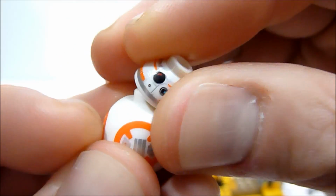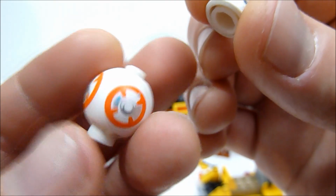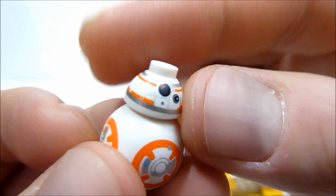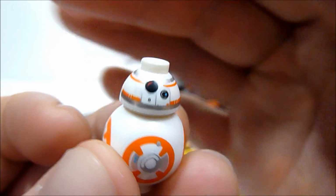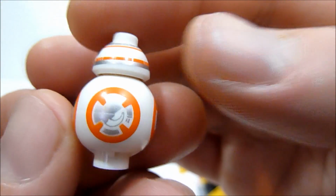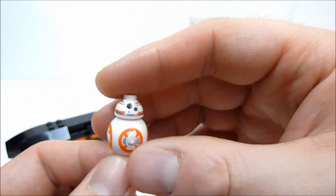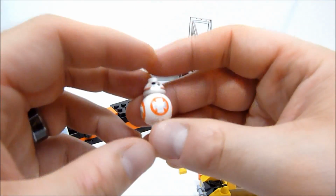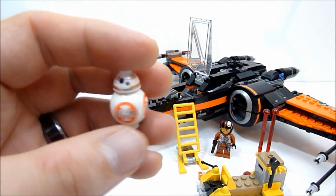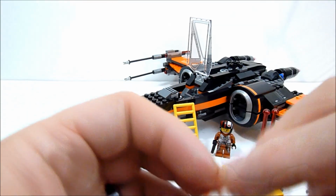The head is just on a single stud. It's not an upside down pot. This is, I believe, a new piece, which is very cool. The head, definitely a new piece. And you can turn the head left to right, whatever you want to do. And there you go. That's new BB-8. And he comes in 2 sets in this wave, and I believe this is the cheapest way to get your hands on this little minifigure droid. And he's very cool. I'm very happy to have him.